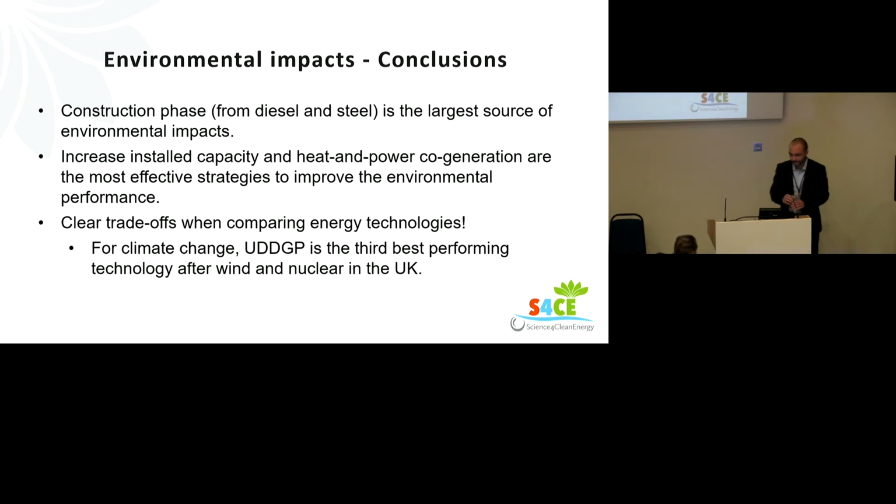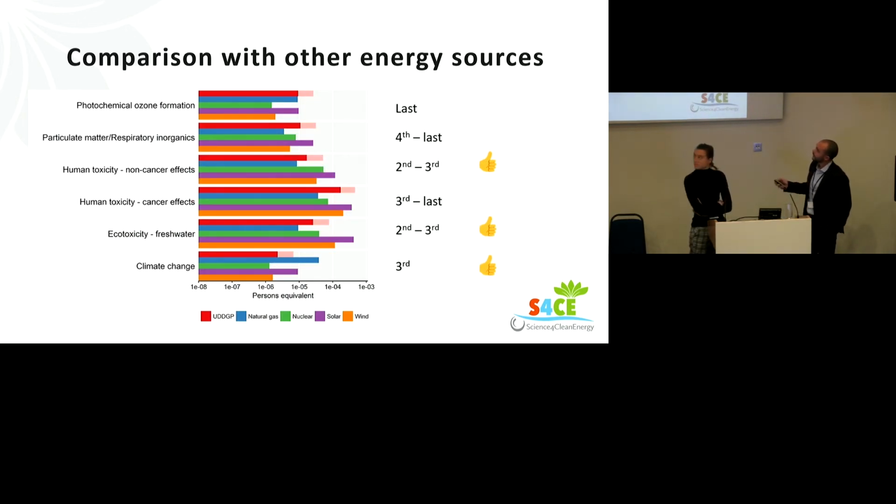So you mentioned that geothermal energy is the least performing technique for photochemical ozone formation. Could you please explain a little bit? Yeah, so basically this category, first of all, is strictly related to the diesel. So when you burn diesel, right? That's why it's so high.